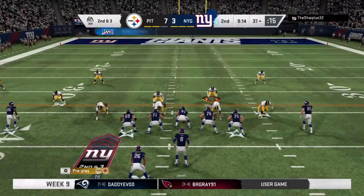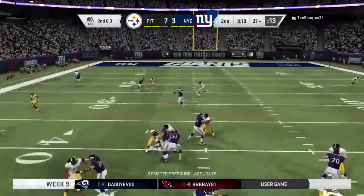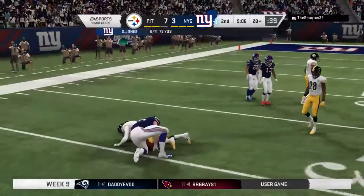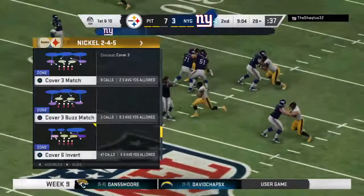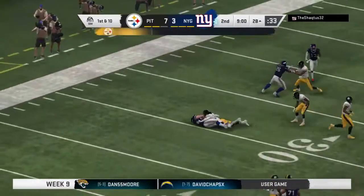It's a gain of 7. Brings up 2nd and 3. Throwing on 2nd and 3. Jones, the tight end Rhett Ellison with it. And he'll go down at the 28. 9 yards to pick up there, and it's a first down.